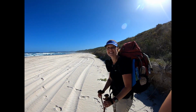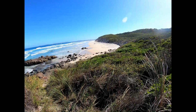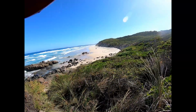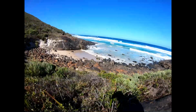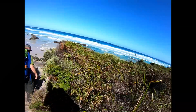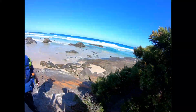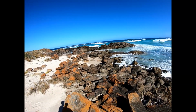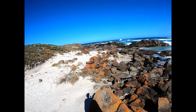Beautiful. Look at that. On the beach, babe. Here they come up the beach. 1.5 k's. We go across this headland and then about another half a k along the sand. It's been okay. We're chatting away. Just finished our second short beach walk.